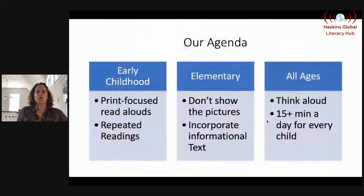So when we're talking today, I'm going to divide our time mostly into early childhood strategies and skills, and then elementary age skills. And then I'll talk about some activities and ways to facilitate read alouds that are applicable to all of our children. So let me start with our early childhood students. These are our preschoolers, our kindergartners, typically under about second grade.